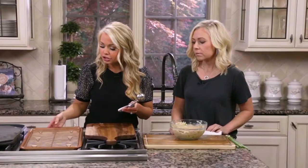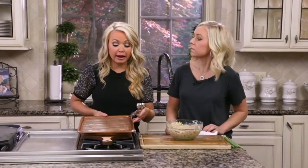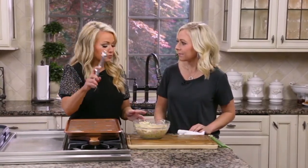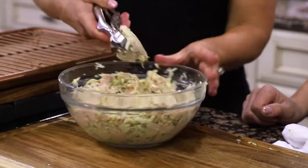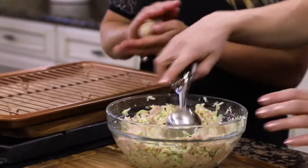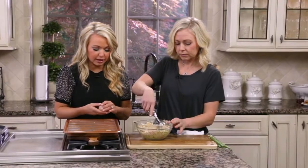Okay, so I lined a sheet pan with parchment paper and a cooling rack. If you have one of these, it's great for nuggets or fries because then it cooks it the whole way around and makes it really crispy, not just on the top with a soggy bottom. I never knew that. And then these little ice cream scoops are perfect. It's my favorite tool in the kitchen. You can just scoop it out directly like that, or you can give it a little shaping in your hands.